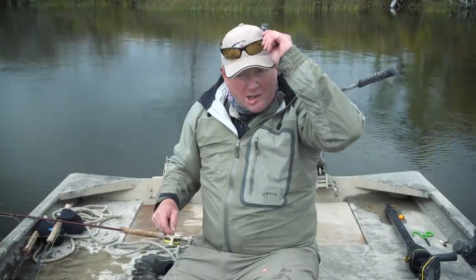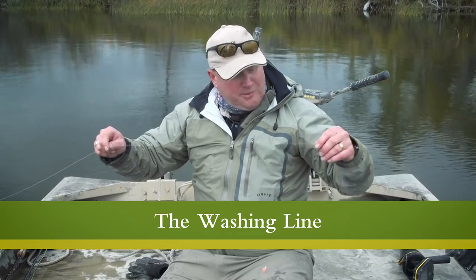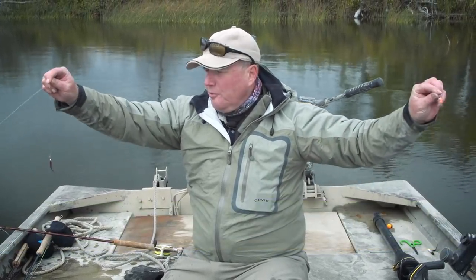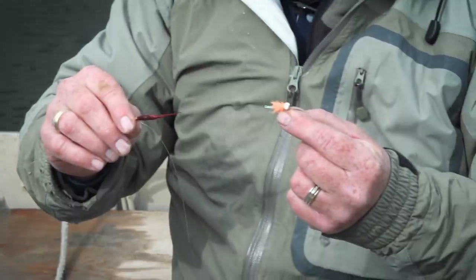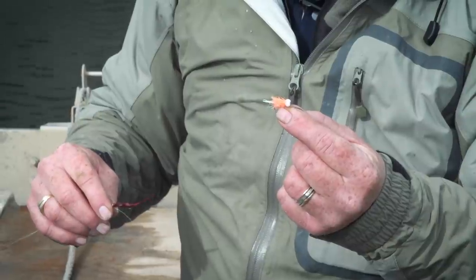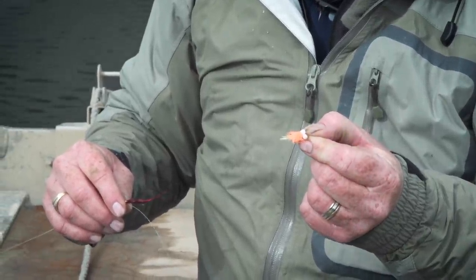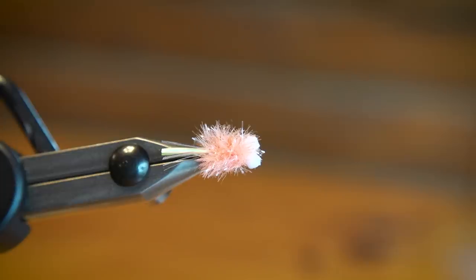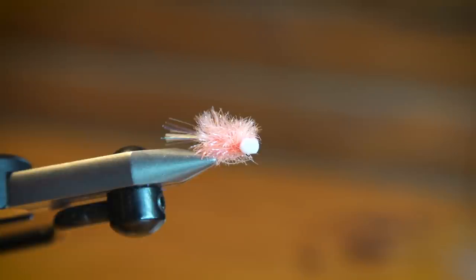So what am I talking about when I say the washing line technique? Well, it's a technique from England and it involves a two-fly setup, okay? And in this case, I've got a ruby-eyed leech on the dropper and a buoyant, peachy-colored booby. Clearly nothing in a lake looks like this. This fly has foam eyeballs, it has lots of attraction, it wobbles and shakes, and it triggers an aggressive response.